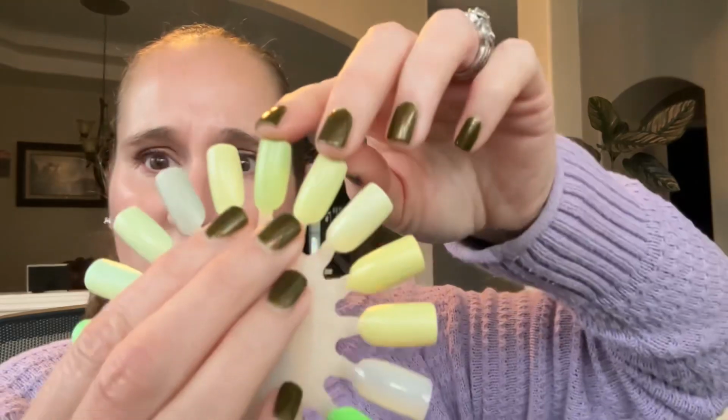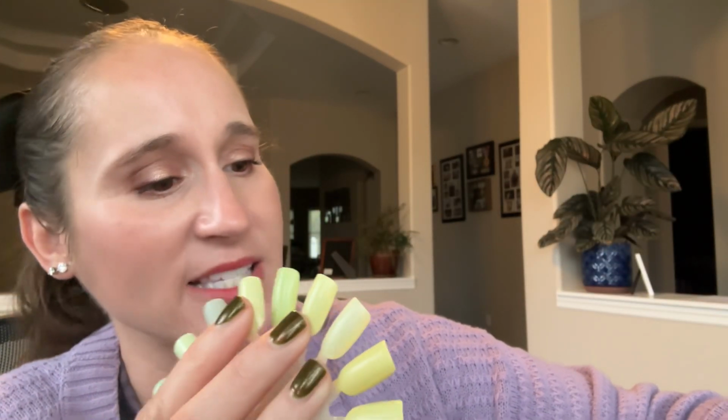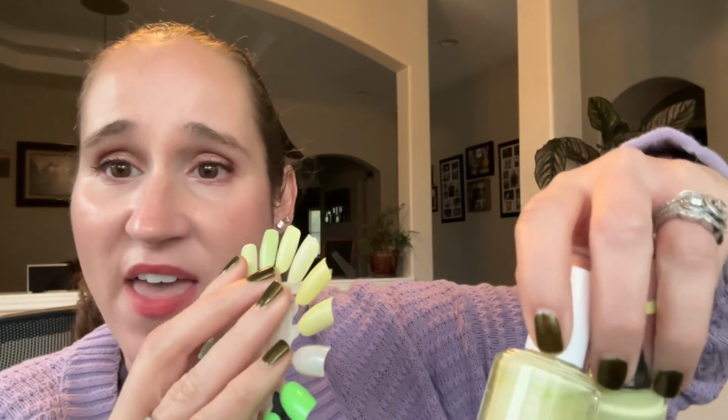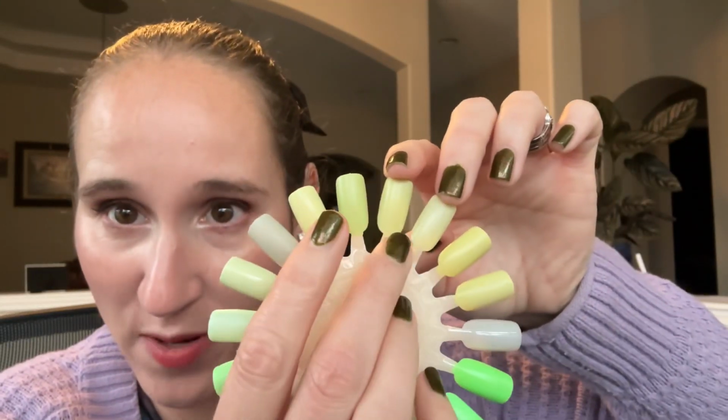And then, let me see. 1, 2, 3. Okay, so the 2 OPIs, very different, keeping both of those. And then the OPI right here, which is the Grass is Always Greener, and then the Gelato, they were also starting to look very different initially. Now that they've dried down, I can see that they're very different. This one is much lighter, the Gelato, but initially when I was swatching, they looked very different, so I pulled swatches for those as well, and they're very different, so no dupes there.